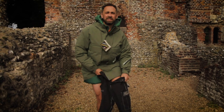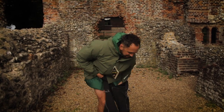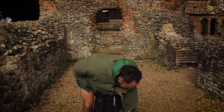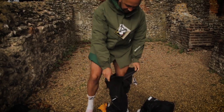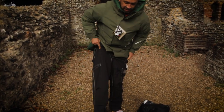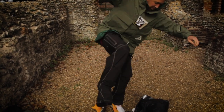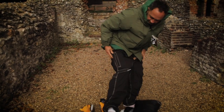Ah, you know what it's like though, when you've got trousers with netting in them, it always knots up. Oh man. Look at that, it's caught my foot like a shopping bag in there. Jesus. Oh God, I think I heard a rip. What is going on? Who designs them like that, hey?